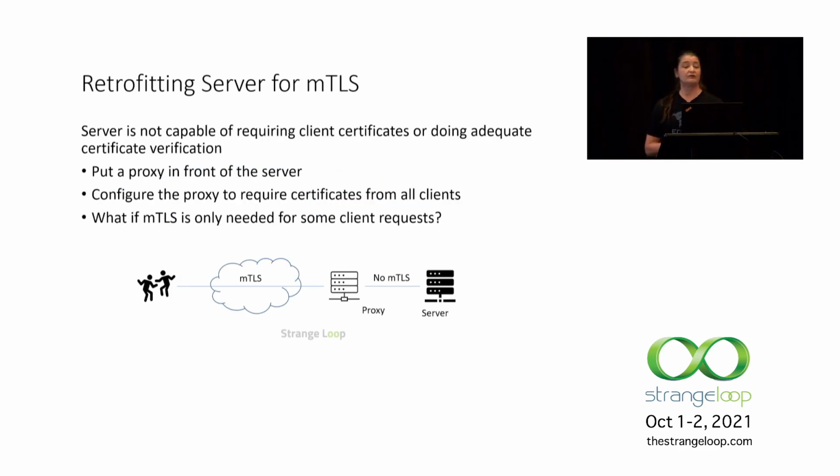You have a similar issue on the server. Maybe you have a server that's incapable of doing MTLS. So again, you can put a proxy in front of that. Now this is a little trickier because it would be easy enough to set up our proxy to say always request a client cert. That's easy to do. But what if your proxy is serving requests from end users and from services, and only some of the requests require a client certificate? Well, we can't use our remap approach because this is done before any HTTP crust is sent, right? This is done as we are negotiating that initial TLS connection from the client.